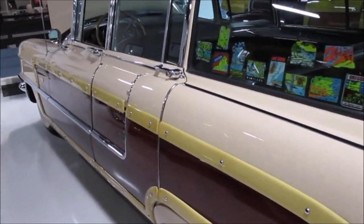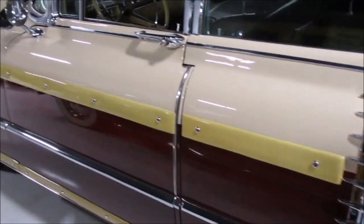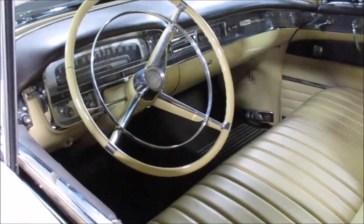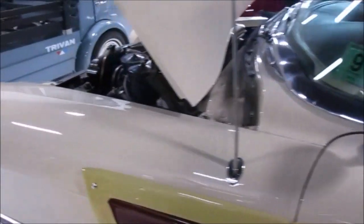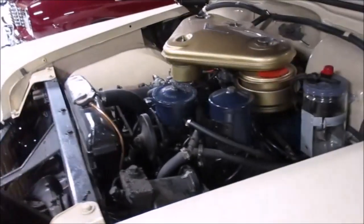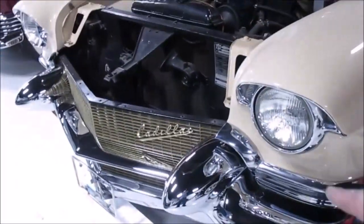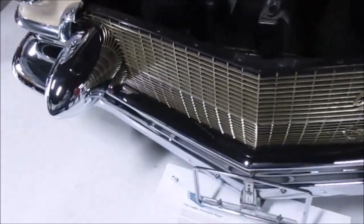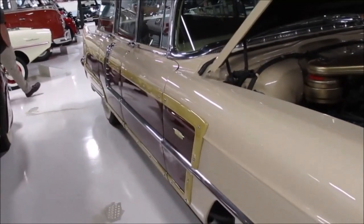Oh, look at that. All the wood paneling. And Cadillac always with chrome and wood and actual wood inside. And just a beautiful car. I'm probably going to say that a lot of times during this video. Just again, the chrome. I probably just pointed that out to my beautiful wife. Just look at how much time you have to spend shining the chrome on that thing.